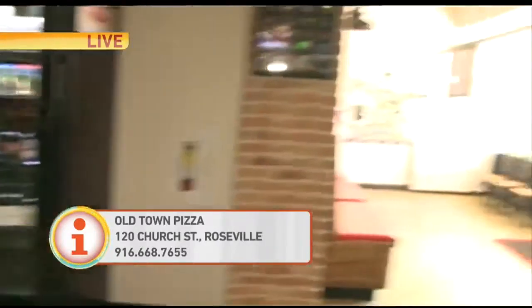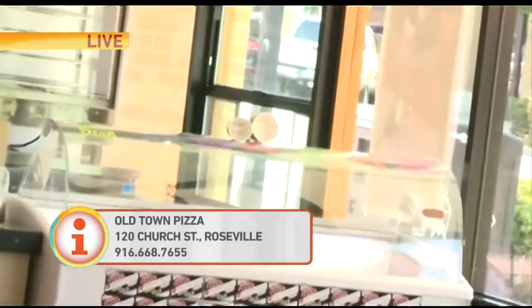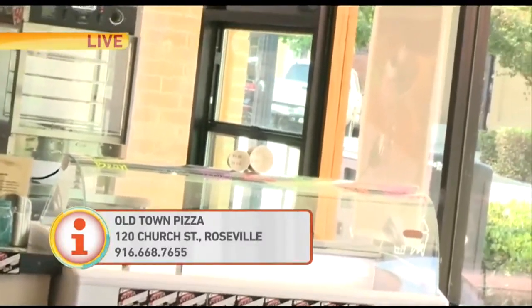And really quick, they also have a walk-up window. So if you don't want to come inside the restaurant and just want to grab something really quick, you can walk up to their window. You can even order, call ahead, and then walk up to their window and just pick it up there. So hey, that's awesome. Super convenient. So check them out, guys.